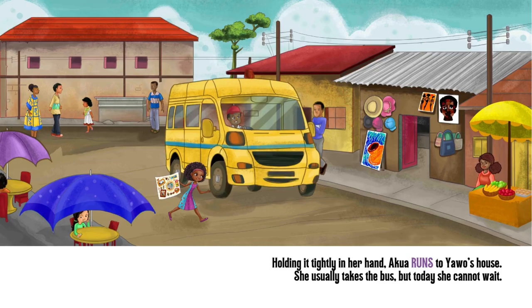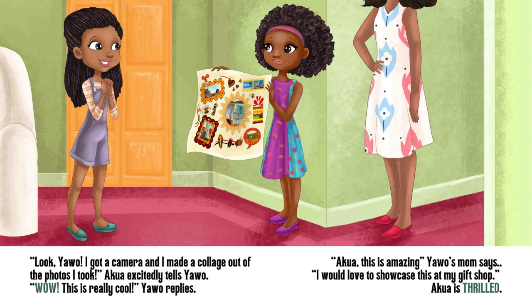Holding it tightly in her hand, Aquia runs to Yawo's house. She usually takes the bus, but today she cannot wait. "Look, Yawo, I got a camera and made a collage out of the photos I took," Aquia excitedly tells Yawo. "Wow, this is really cool," Yawo replies. "Aquia, this is amazing. I would love to showcase these at my gift shop," Yawo's mom says. Aquia is thrilled.